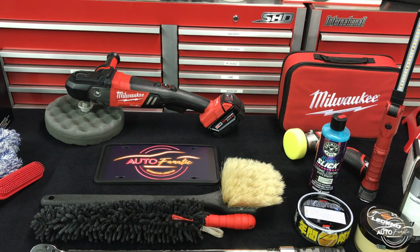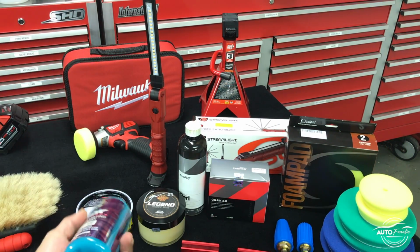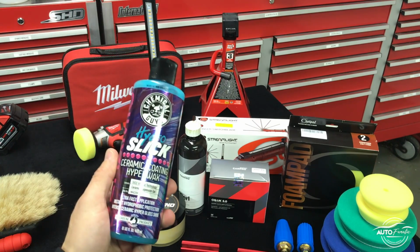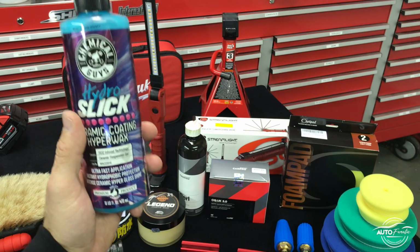So let's keep going on the detailing spectrum. Over to waxes. Now, if you guys know, I did the video of the Chemical Guys Hydro Slick. This is a very interesting product. Love it or hate it. If you do the proper preparation like I show you in my video, this will work.